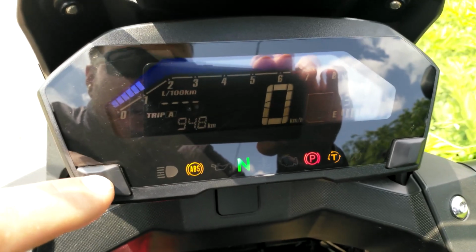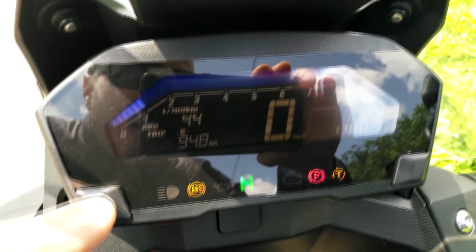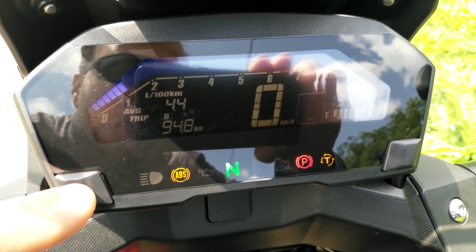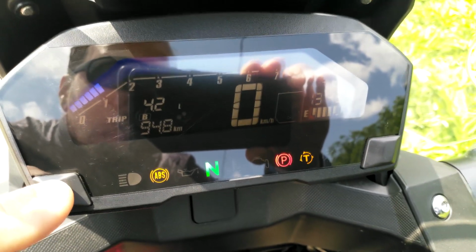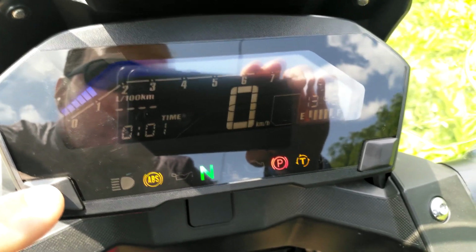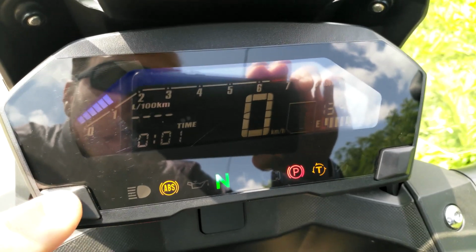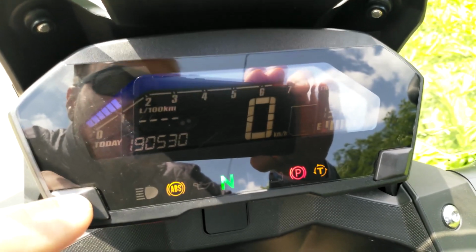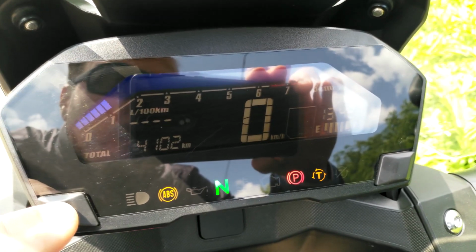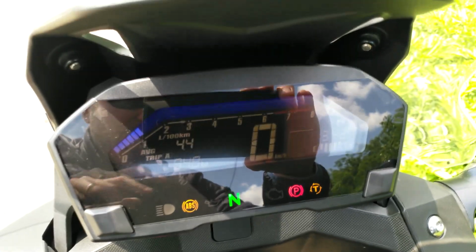Now it's instant fuel consumption, which you'll see, and now the same information for trip B, which you are able to find. Same information. Then it's time, the time which the motorcycle run, the last running time, the date, and also the total amount of kilometers which we had so far.